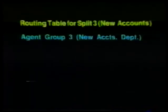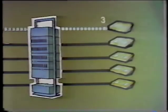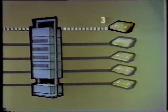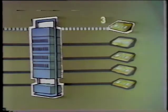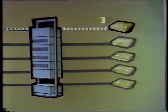First, the ACD checks to see if an agent from Group 3 is available to take the call. If so, InfoSwitch connects the caller to that agent. If more than one agent is available, the ACD assigns the call according to user-determined guidelines, which ensure fair and equal distribution of work among all of the agents.